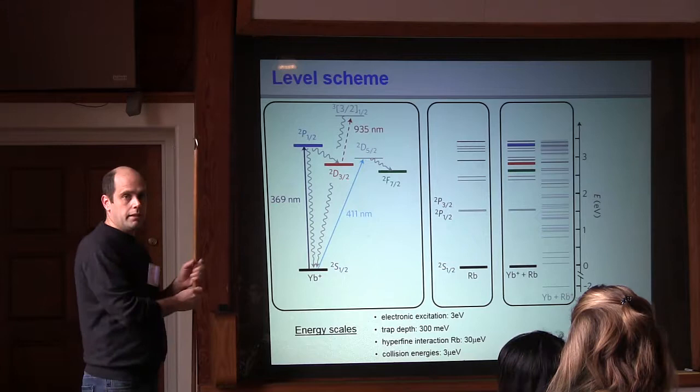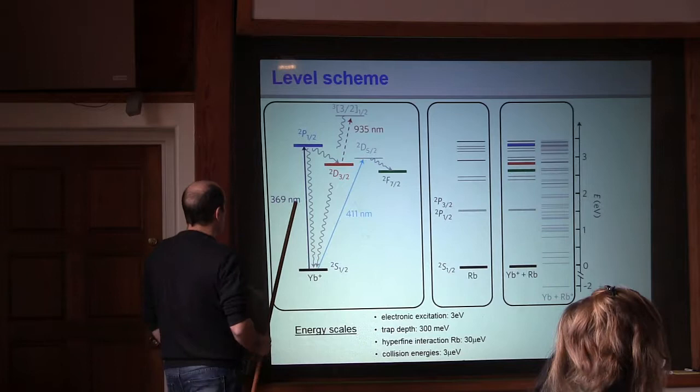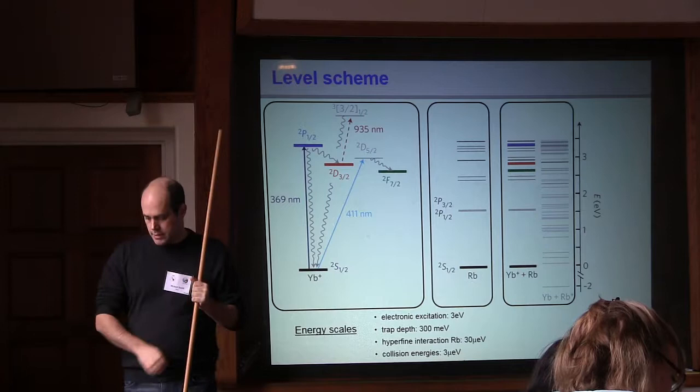And now in the next few slides, I will show you how we can extend this measurement of these inelastic collisions to these excited states over here. These states, of course, are a bit hard, because there's always light on if we do that, since the lifetime is too short. But D and F states are really long-lived, and we can selectively do the chemistry in these states.